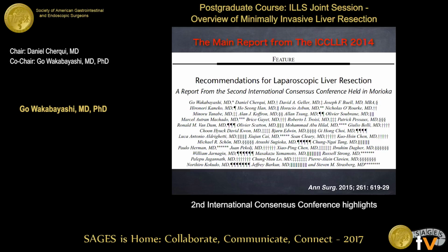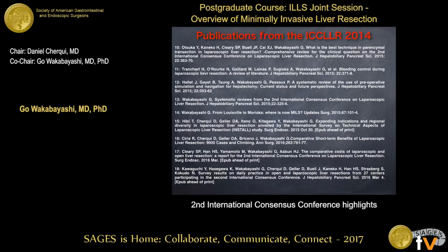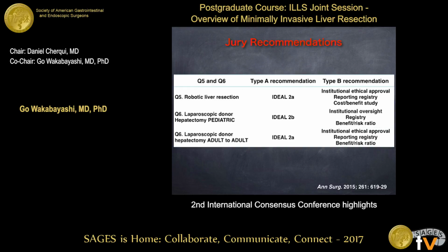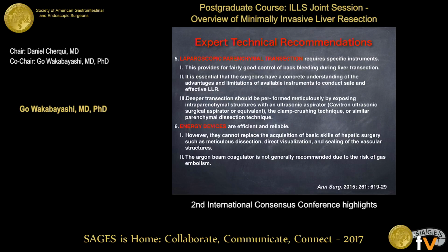This would result in patient protection, as a surgeon can select the patient according to their skill set. This is the main outcome published in Annals of Surgery in the last 2 years, and along with this main publication we now have more than 20, mostly from a systematic review beforehand. And this is the jury recommendation, which is not very attractive, but you can read it. Minor and major, type 1 recommendation, type 2 recommendation, categorized as ideal 2A, 2B. We also have experts' technical recommendations regarding general agreement, hand-assisted and hybrid, conceptual change, CO2 pneumoperitoneum, all those things. If you are interested, please refer to the Annals of Surgery.